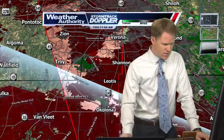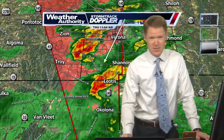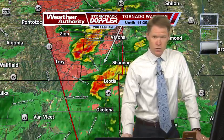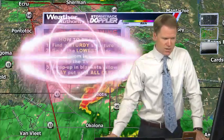If you do live in this Lee County tornado warning, or you know those kids that are going to school, we need to make sure that they are in those tornado safe places. That means the halls at school, and in your house that might mean the exact same place. The tornado safety rules, let's take seriously on both of these thunderstorms here. No guarantees that we'll see a tornado.